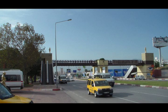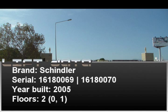The next bridge has the same lift, so I didn't bother riding. And then there is a bridge which surprisingly has Schindler 5300 lifts. That is nice. Much better than the slow generics. Let's ride them.